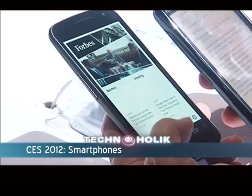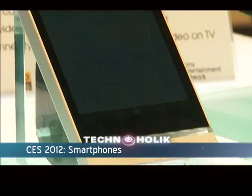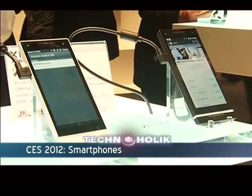And finally, how can we forget smartphones? CES gets you all the latest smartphones to look out for throughout the year, and this year was no different. So let's tell you what phones rocked the world at CES.